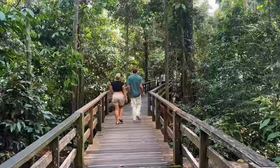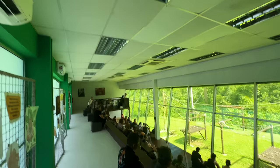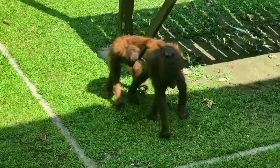There's also a proper nursery sort of viewing area. There's a room with aircon, a room without aircon, and it overlooks, again, like a playground. It looks a little bit like a zoo in this area, but again, the forest is all around. They're free to come and go.